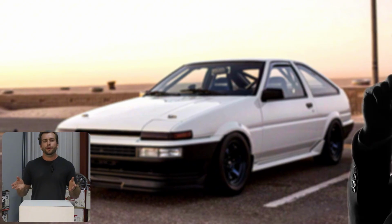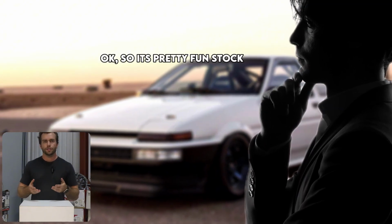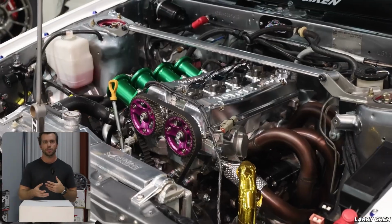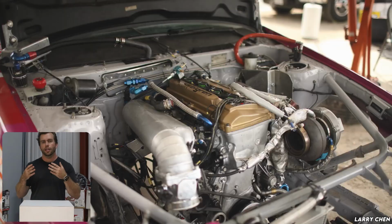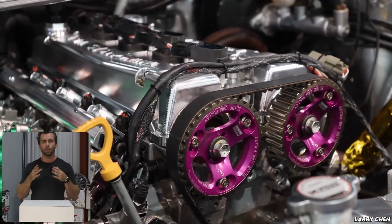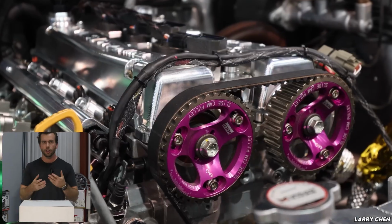You might be thinking, okay, so it's pretty fun stock, but what can you do to this thing? Well, the 86's 4AG engine has an almost endless aftermarket, especially in Japan. You can find all the usual suspects, but one of the coolest things people do on these is individual throttle bodies, and they throw some cams in there, they tune it, and you've got this super high revving NA motor that sounds really cool and still has that NA characteristic of the car.